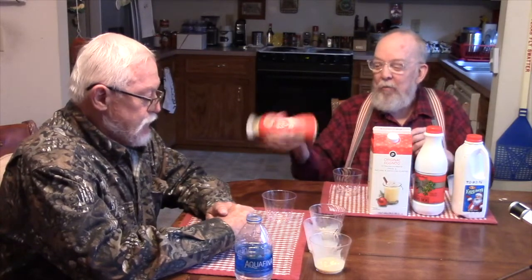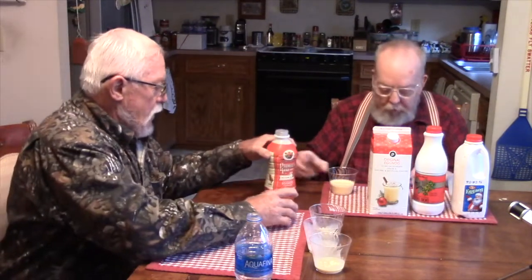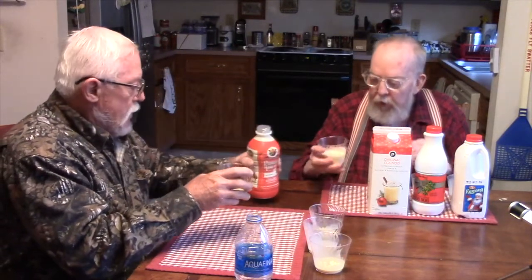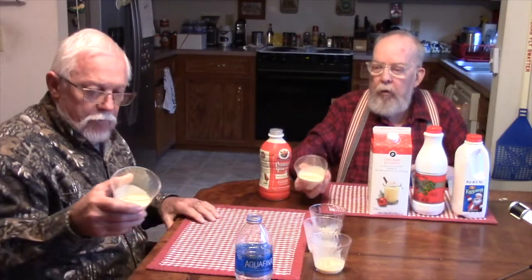Now we come to this one. I have high hopes for this one based on the cool bottle and the name. But that doesn't always mean anything. And it does come from Texas. So maybe that'll help. Ooh, it's not quite as thick a consistency as the others. It has about the usual amount of yellow color.